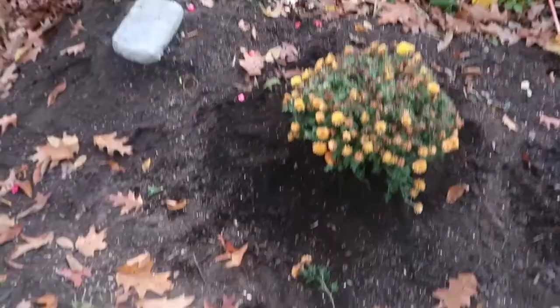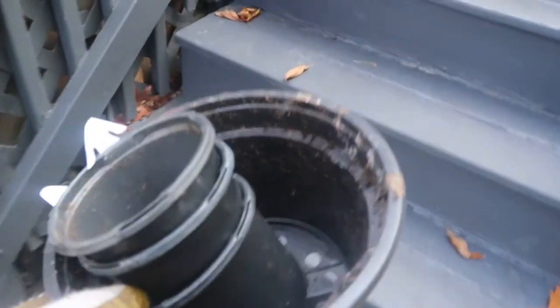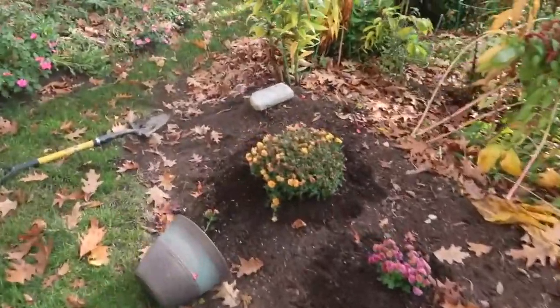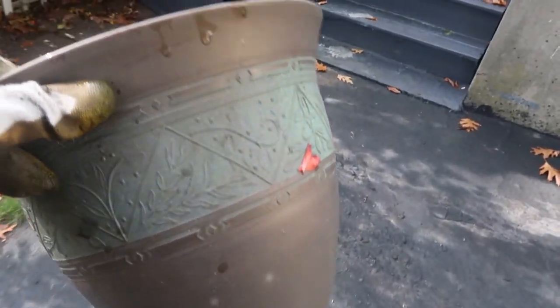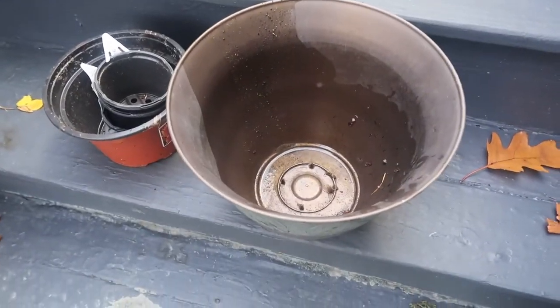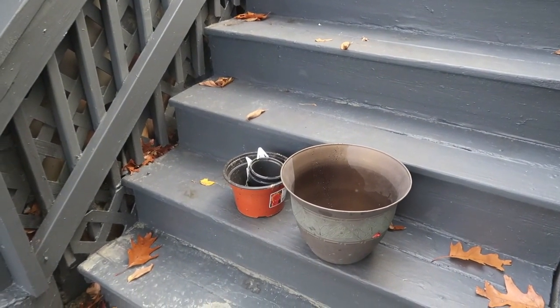Now these containers, you can save them and use them next year for seed starting. Instead of having to buy new pots, you just recycle the pots that you've had before. And to me, that is a wise way of saving money. You don't have to rebuy pots. And this container I got from the Dollar Tree a couple of years ago. It's very useful for putting plants in, but also because there aren't any holes, I can also gather water in it as well.